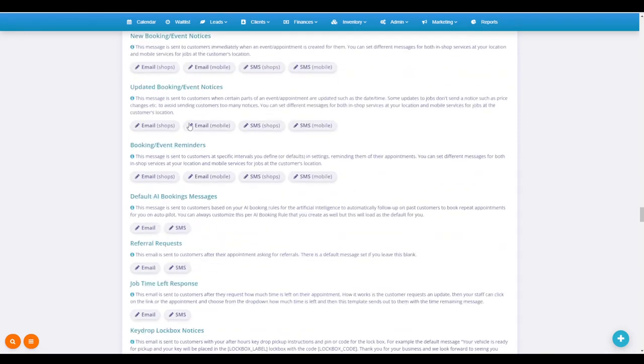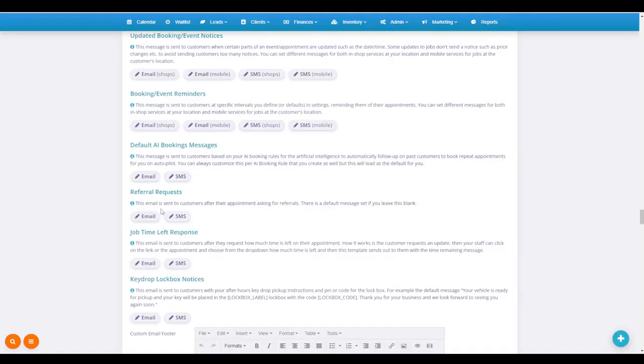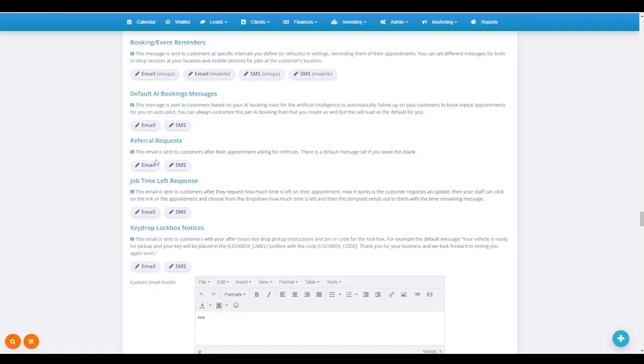Okay, referral requests, we had that referral request, send referral request emails to customers automatically. If it sends that email to them, then this is the email and SMS that gets sent to them. There's not one in here, but it will automatically put one in. A job time left response, you can put your technician working in a vehicle, like the 2018 Audi Q4, has confirmed the vehicle will be ready for pickup, and it will put in the estimated time left for job time.